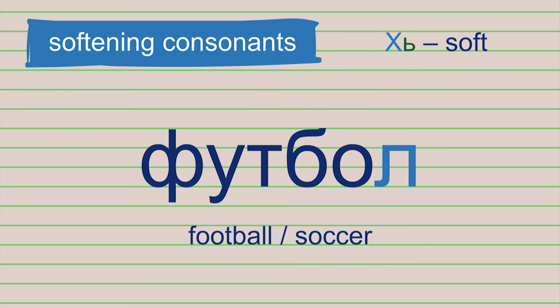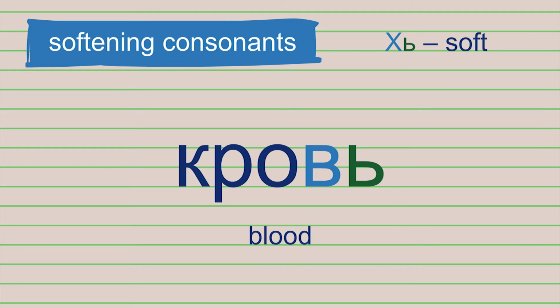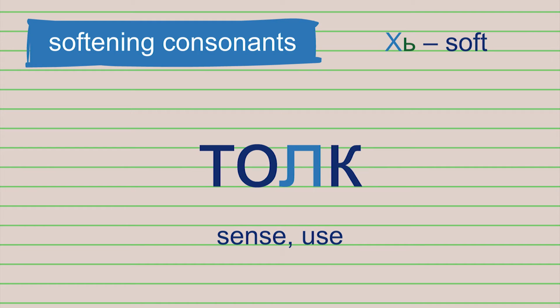Футбол, боль, ров, кровь, плен, лень, толк, только.